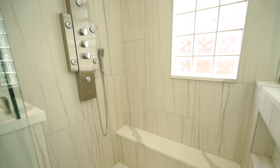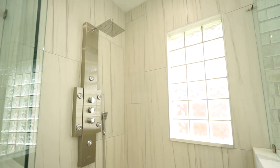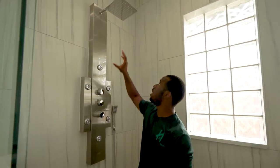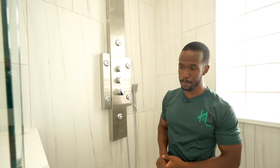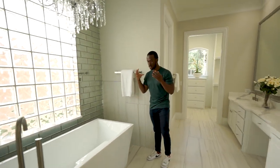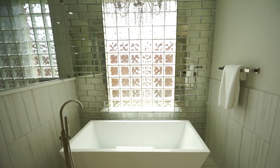Marble flooring, Carrera bench accent seating area with your porcelain backsplash tile, and you have your Aston waterfall shower head with your multiple sprayer display over here. Now, leaving the shower, we're actually going to make our way over to your standalone sunken tub. And I mean, this thing is just truly amazing.